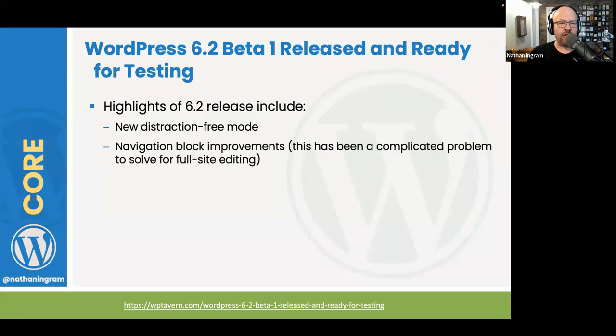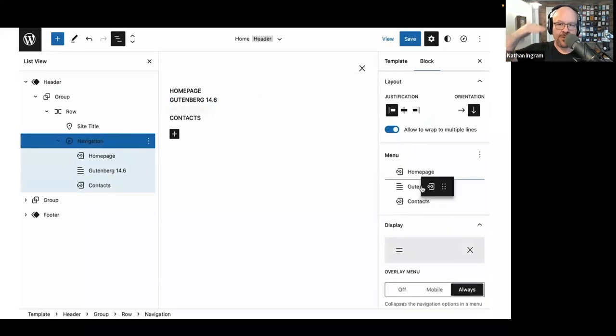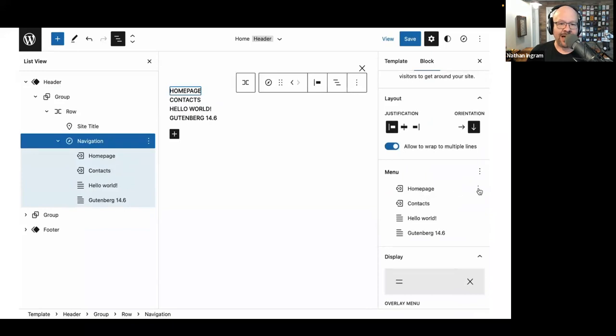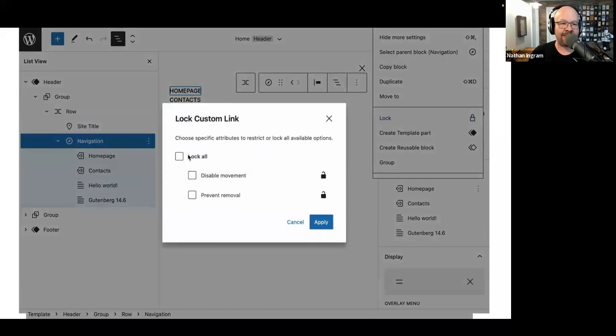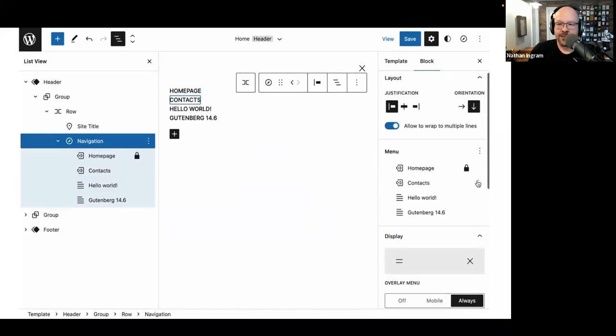We also have new improvements to the nav block. Figuring out how to arrange and deal with the navigation block in the full site editing world has been complicated, and they've done a pretty good job of solving it. So now over in the list view, you can grab your navigation block. You have the menu items over on the right. You can drag and drop and move those around. You can lock those blocks as well. Yep, we can lock this block in place to disable movement or disable deletion, all of that. So pretty cool stuff. It's relatively simple once you see how it works to get your hands around this full site editing.